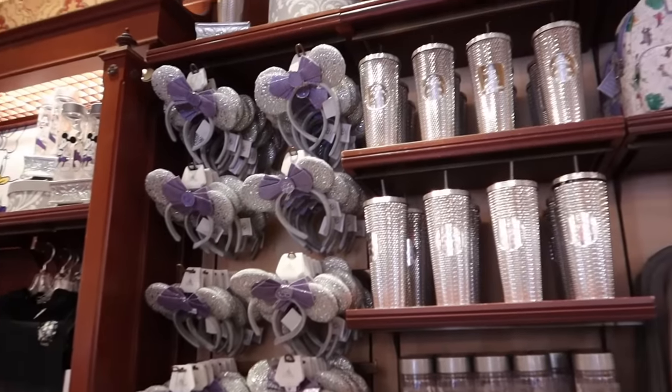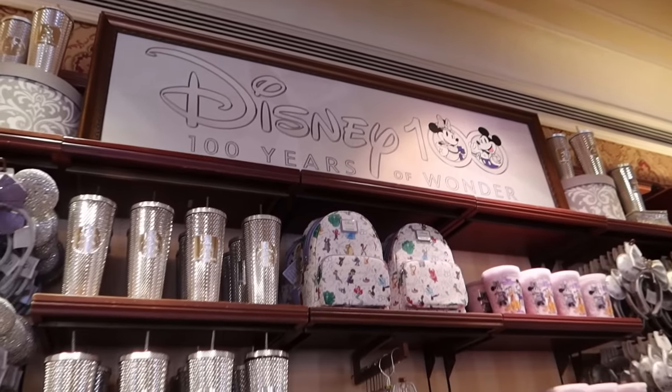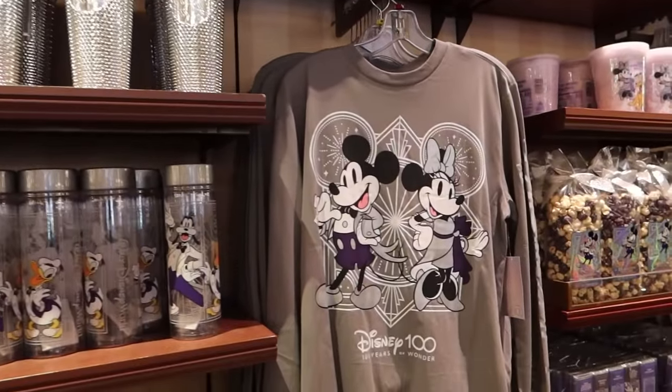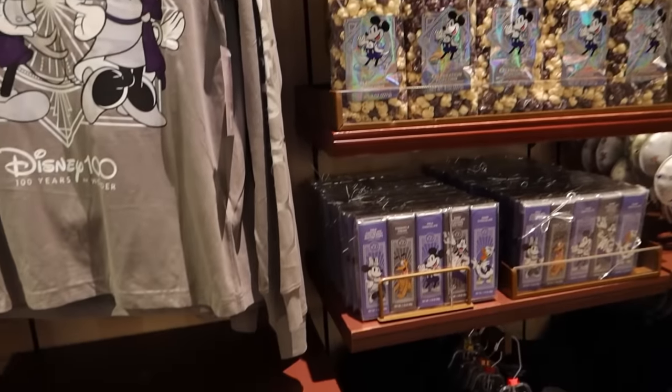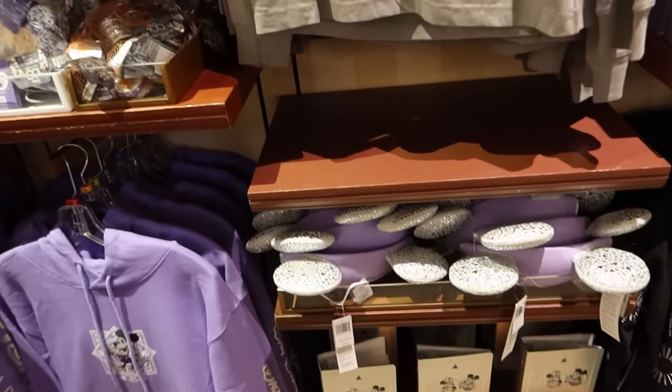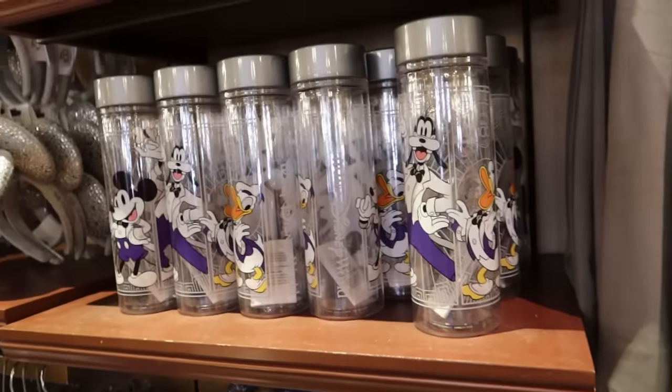And here's a look at the Disney 100 Years of Wonder selection. And yeah, we are actually going to be heading to Disney Springs, of course, the shopping and entertainment district here at Walt Disney World. But we're going to have a really nice detailed look in World of Disney, and of course, all the other shops down there as well.